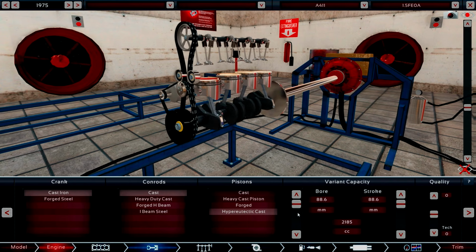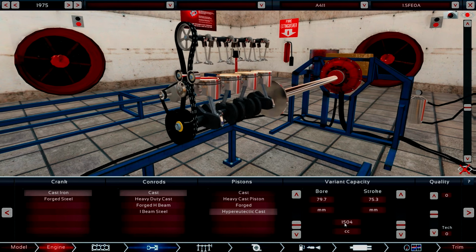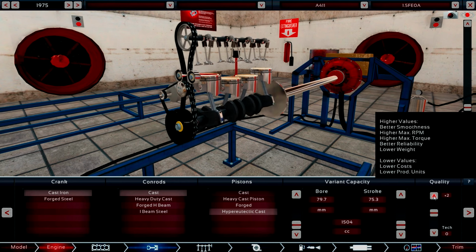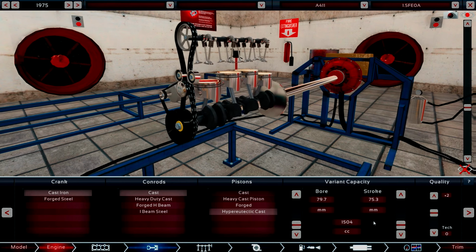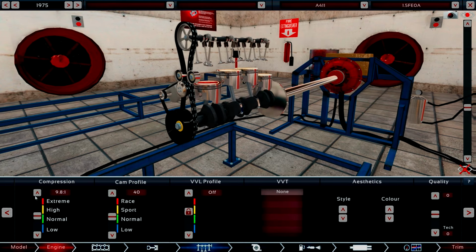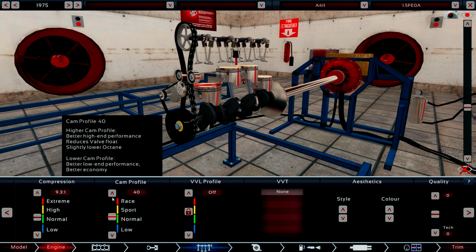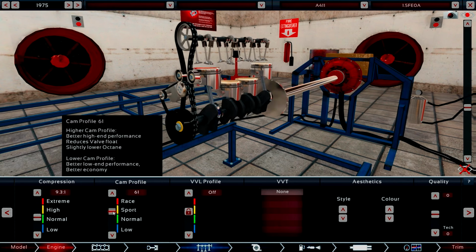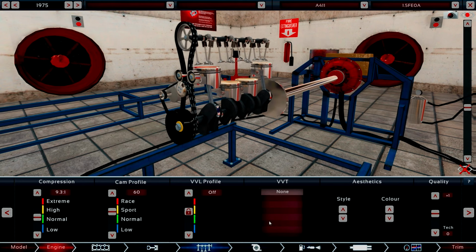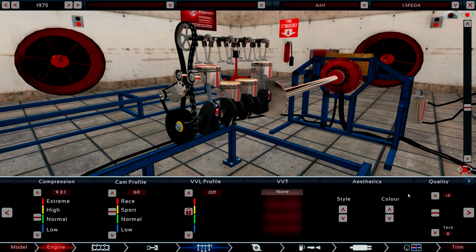So if we go over to our family here, we can go all the way down. The smallest engine is about a 1.5 liter. All right, so we can bump the quality a little bit. We're building a tiny 1.5 liter engine here. So this will leave stock. Actually, I'll lower the compression a bit. Let's boost the cam profile up to kind of a sporty setting, and we'll leave that the same. Let's bump the quality a little bit. After all, we're kind of producing a better Honda after that whole rust issue.